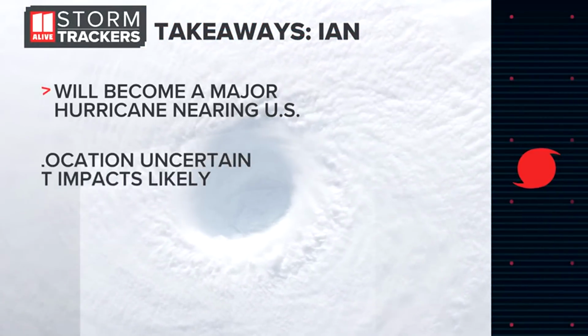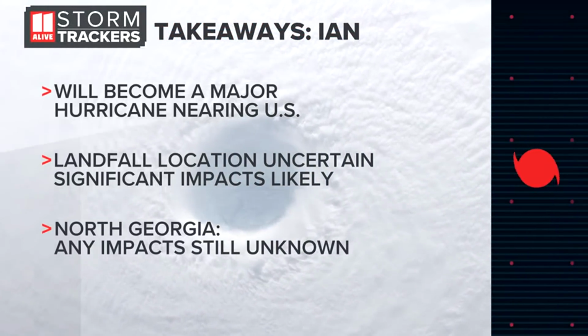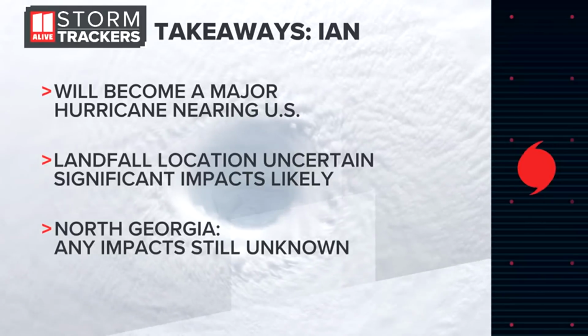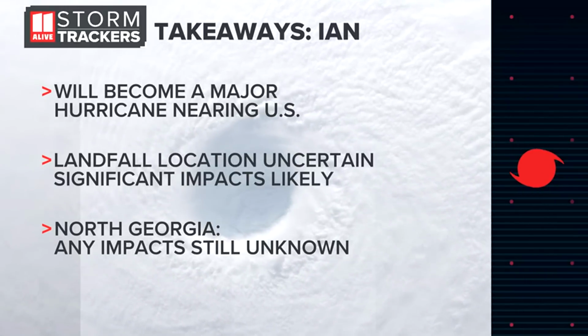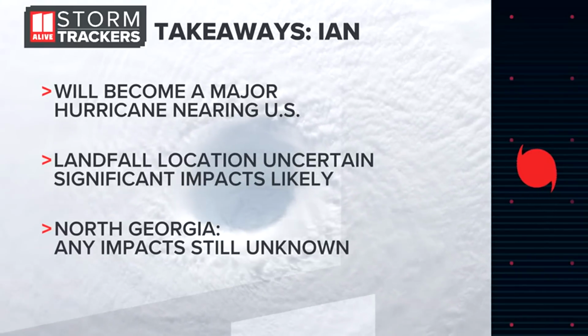So the main takeaways are, this will have everything in its toolbox to become a major hurricane. But where that landfall is, that's still very much uncertain. So there are going to be significant impacts, but we don't know where those will be.